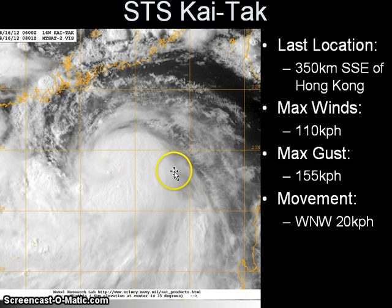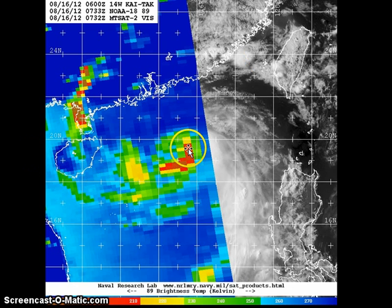We haven't seen an eye yet on the latest visible image, although it has been trying actually in the past 6 hours. Satellite images depict the CDO and the spiral bands trying to form some sort of an eye wall there. The microwave image also shows what seems to be an eye trying to form under the cirrus clouds, again underneath the central dense overcast.